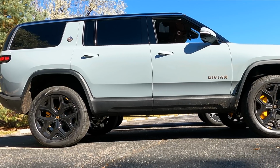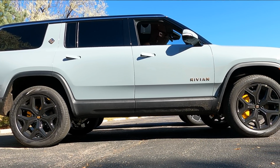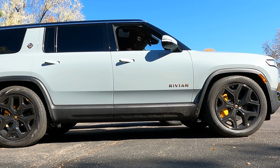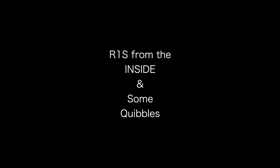Scott, why don't you roll? All right, let's go down. What's the clearance now? Now we're at 8.5 inches clearance. So we went from 14.9 to 8.5 in just, I don't know, 30 seconds or so.